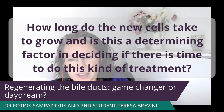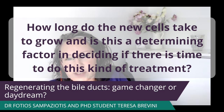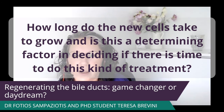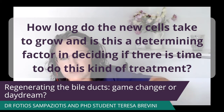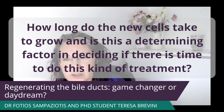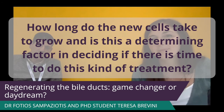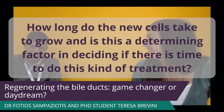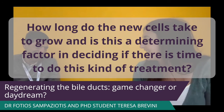Okay, next question. How long do the new cells take to grow, and is this a determining factor in deciding if there is time to do this kind of treatment? We mentioned this a little bit earlier, didn't we, when we were talking about how long it took to fill up the little collagen tube? Yes. So the cells in the lab. Well, I'll let Teresa talk about the cells in the lab. Okay, just pitch in at any time.